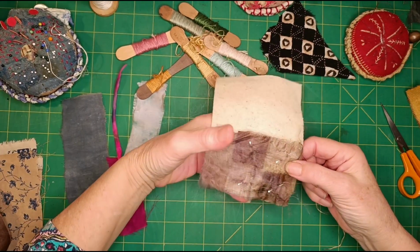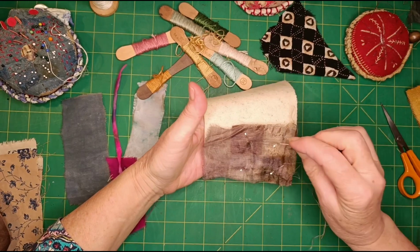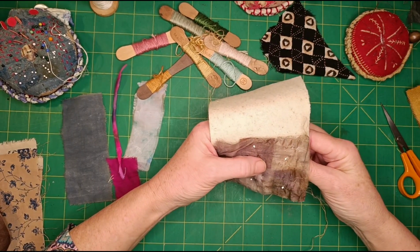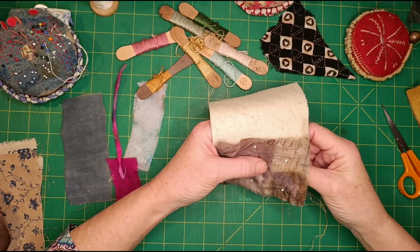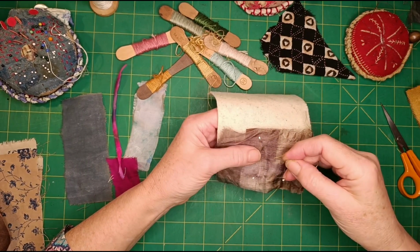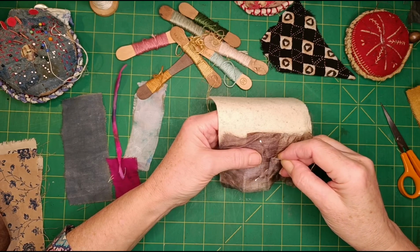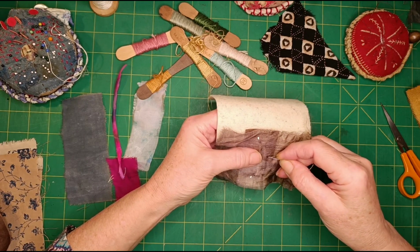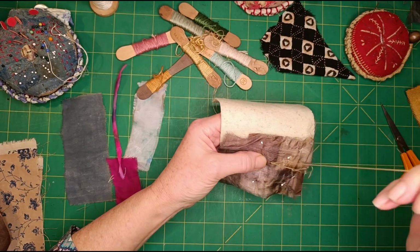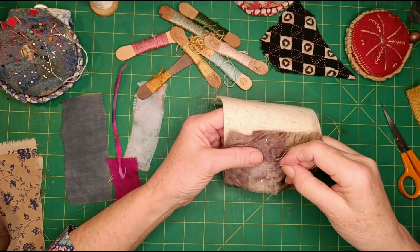What am I going to do? I think I'm just going to stitch round just inside each square. I think I'm going to do that. I'm just going to start somewhere in the middle. And I would never have worked like this at one point. This is a sample for my book, so it's not a big major thing.